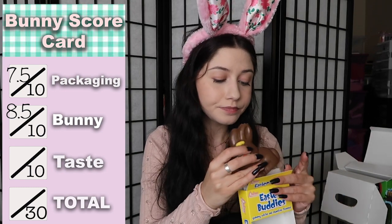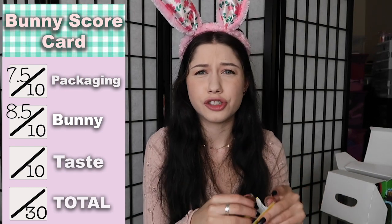So presentation wise, he gets points taken off for being flat, but he's not hollow. I really like the way he looks. I'm gonna give him an 8.5. And then finally, let's taste him. Taste wise, he's not bad. Still not sure if he's actually chocolate or just chocolate flavored, according to our package here. But he doesn't taste that bad. So 8 out of 10 for taste.